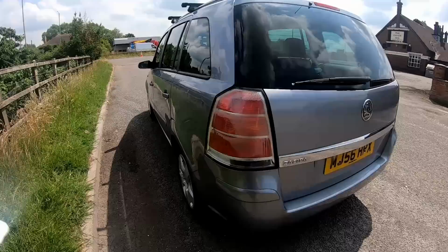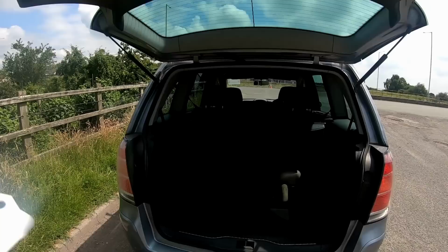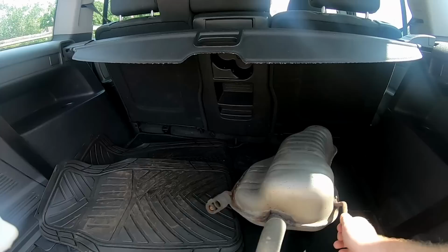In the back of it, the number plate's a little bit gone on the top there. Might treat it to a number plate. Oh, look, got a blown exhaust. That would explain it. Look, the back box is completely snapped off.